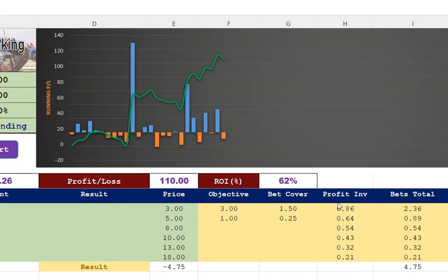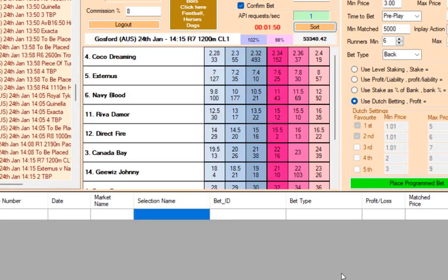And if we just come over here, we can see this is the amount of staking that I'll be using in this race, 2.36, 89, etc. So I'll be investing $4.75. So let's bring up the bot and see, this race is coming up in 1 minute 46. And the thing I like about this bot is that we can sort by favourite. I've already pushed the sort by favourites, but if we have a look, we can see this one here is at 19 and that one's at 23. So we'll be looking at betting 1, 2, 3, 4, 5, 6 horses here.